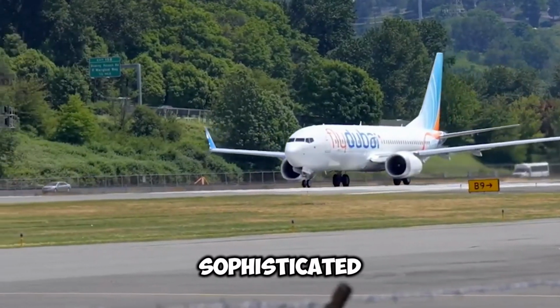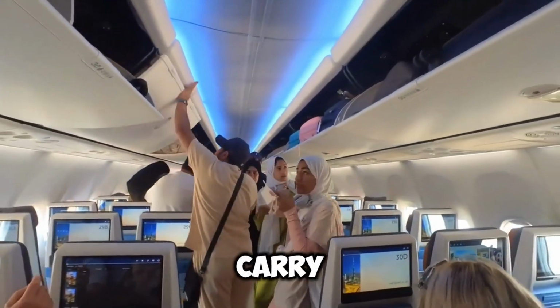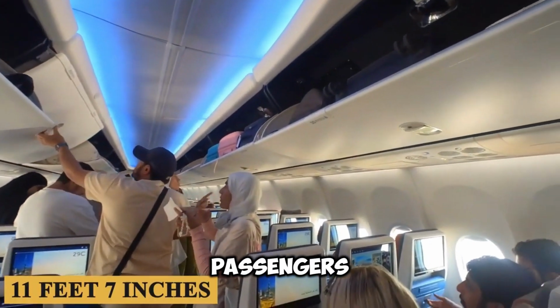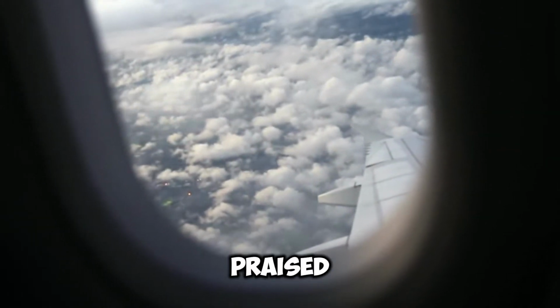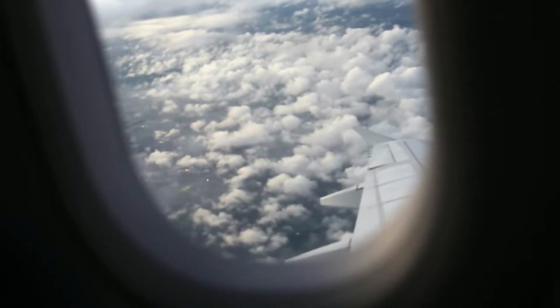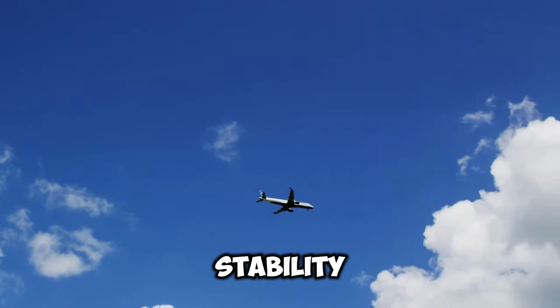It had sophisticated aerodynamics for better performance and fuel economy, and it could carry up to 100 passengers. On the other hand, the Lockheed L-1049 Super Constellation was praised for its creative design, which included a unique triple tail arrangement that improved flying stability.